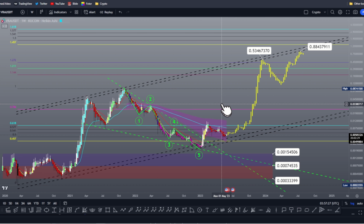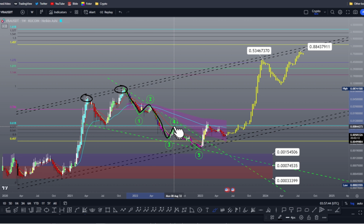Again, I'm sure most of you are already aware, altcoins look nearly identical to the way Bitcoin moves. If you go to Bitcoin, it shows this exact same price pattern. You have our double top right here. We had it in March, April 2021, and the second top in November, December with Bitcoin. We came down, we made this lightning bolt 1, 2, 3. Then we had this right here.